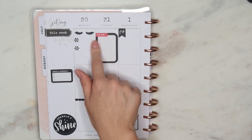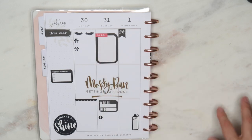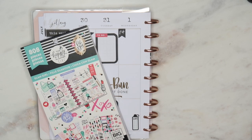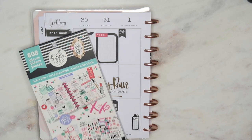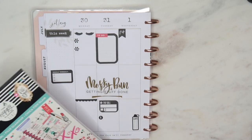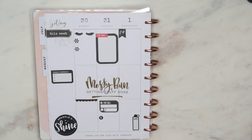The color I'm going for is this pretty, I don't even know what you call that, salmon maybe, a very pretty pink, and I really like it. And the stickers that I'm using are from the Glam Girl. Unfortunately, I don't think Hobby Lobby carries this anymore. I got this for a really good discount. It is regular $19.99, and I think I got it for maybe $2. So that is kind of where I'm pulling from right now.